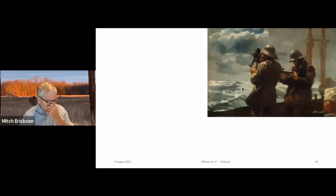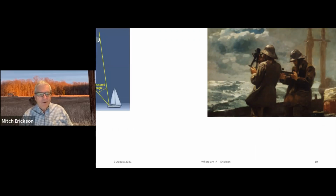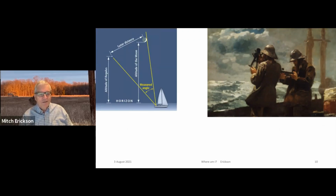So how do we determine where we are? Well, if you're out on a boat and you want to figure it out, you use a sextant. And here's a Winslow Homer painting. You've probably all seen this. And basically the way a sextant works is measuring the yellow angle, and from charts and plots where the moon is, you can then figure out your location.